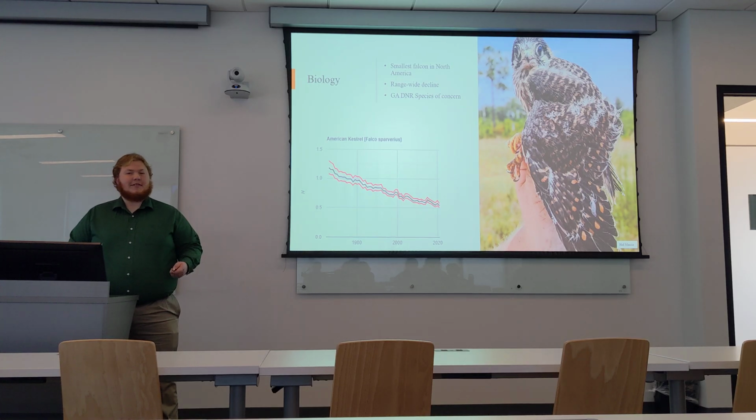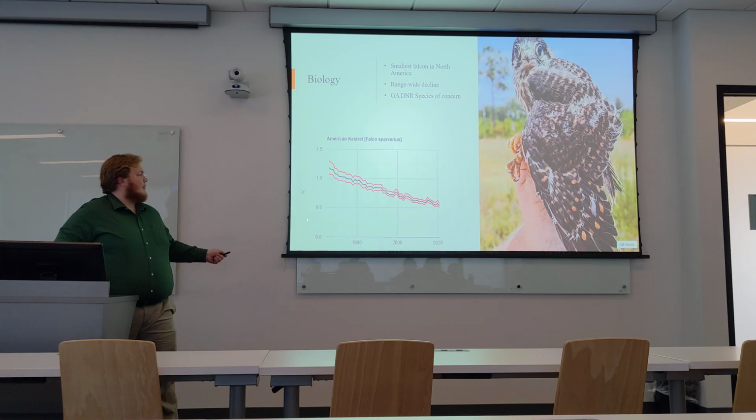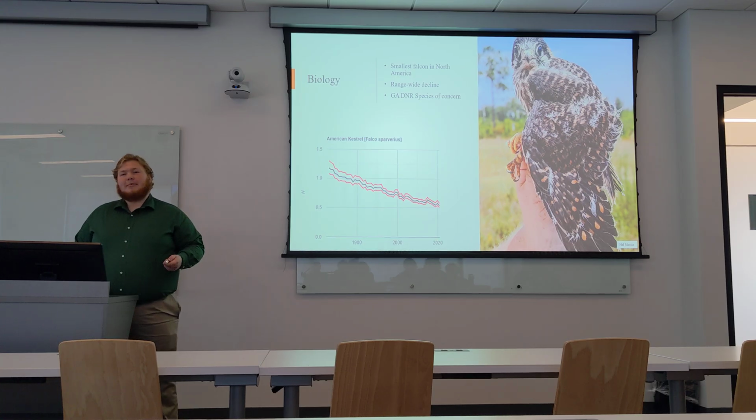So the species is in a range-wide decline according to both Breeding Bird Survey and Christmas bird count data trends. This here shows the Breeding Bird Survey data trends from 1967 to just about now, and it exhibits about a 50% decline in the species as a whole. However, in Florida, the Florida Fish and Wildlife Commission says that within their state, there's been an 82% decline in the southeastern American kestrel specifically.